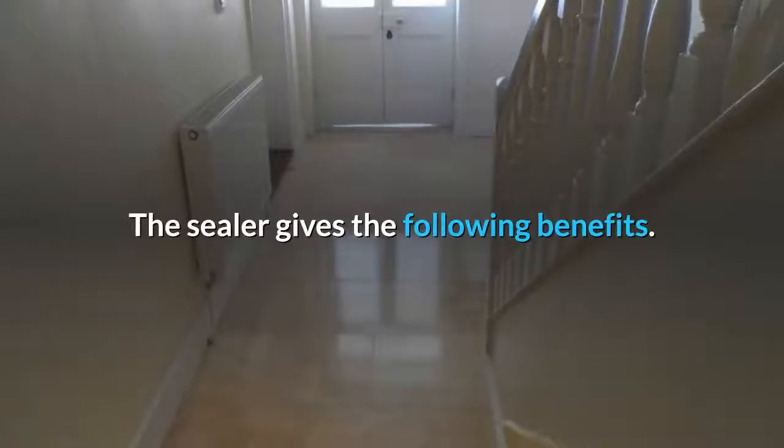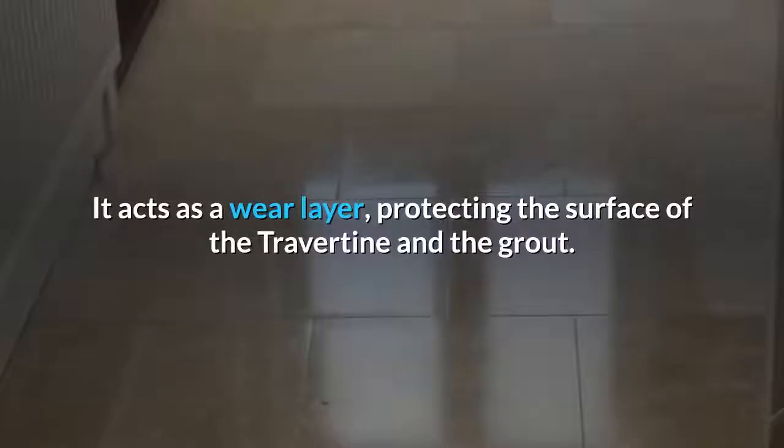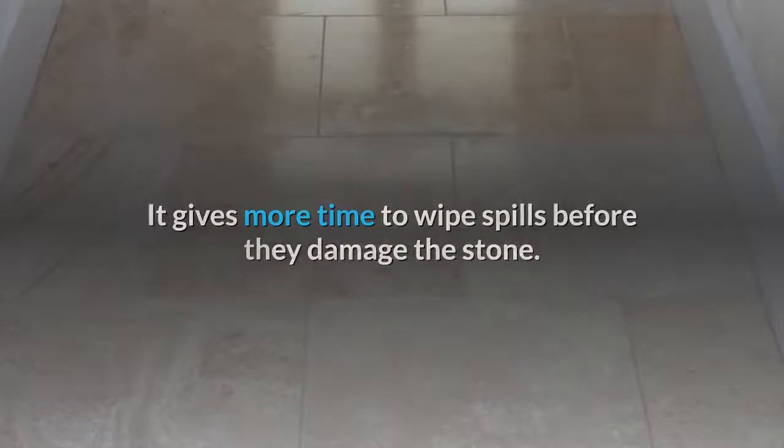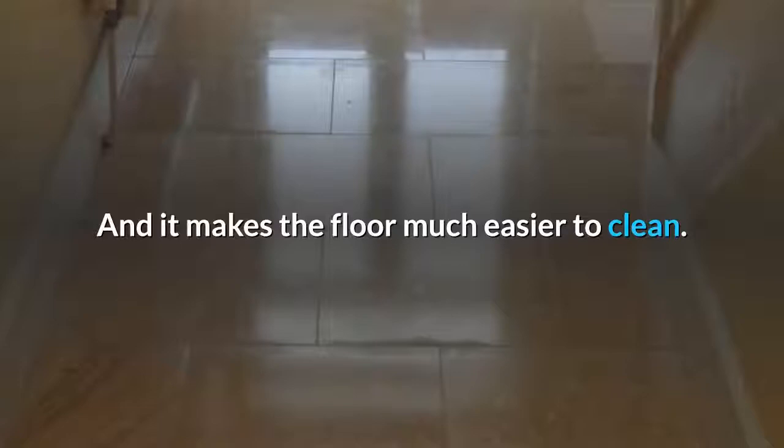The sealer gives the following benefits. It acts as a wear layer, protecting the surface of the travertine and the grout. It gives more time to wipe spills before they damage the stone. And it makes the floor much easier to clean. My client was delighted with the finish.